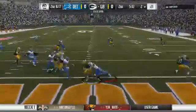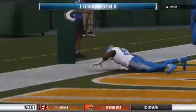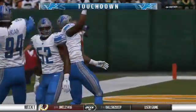They'll run it now out of the gun. In trouble, and the ball's out. It's in the end zone loose. And this will be gathered up in the end zone, and that's a defensive touchdown.